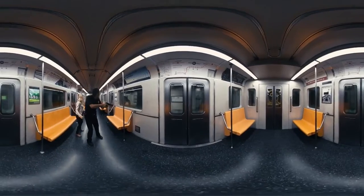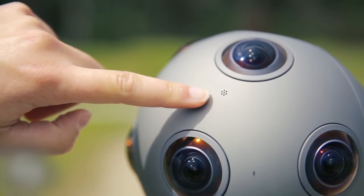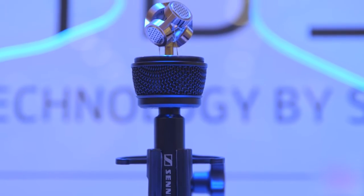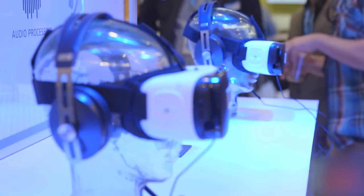Wonderful. What about the other 50% of the filmmaking equation? You know, sound. Some cameras, like the Ozo, have built-in microphones. If your camera doesn't, you'll need a mic like the Sennheiser Ambio VR 3D microphone. My god, I'm gonna run out of breath just saying the name. The Ambio has 4 cardioid capsules which record a spherical audio pattern.